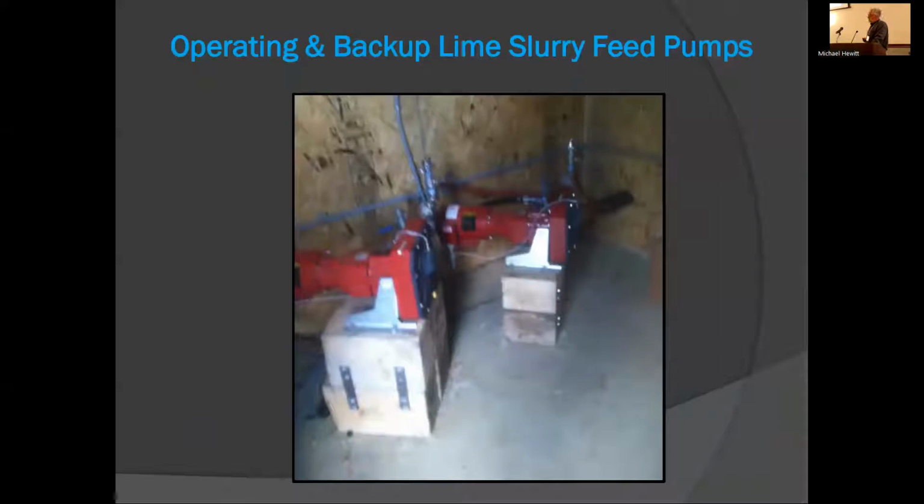There we go. This shows the lime slurry pumps. They're very simple hose pumps, very effective, low maintenance. They're VFD controlled, and we set the flow rate based on a target pH. The system was designed to be pH controlled.